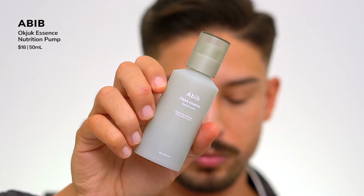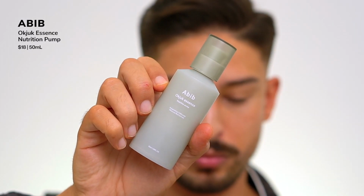Another recent favorite, and I bought this off Yastelle because I've been trying to use more Abib products. This is the Abib Okjuk Essence. I don't know why I bought this actually. I think it's because I was like, oh, I haven't seen a lot of skincare from Abib aside from their super famous sun stick. And I bought this and another sunscreen from the brand.